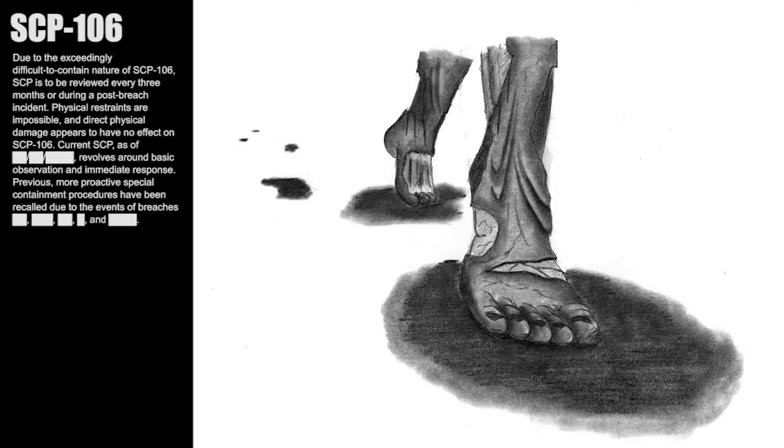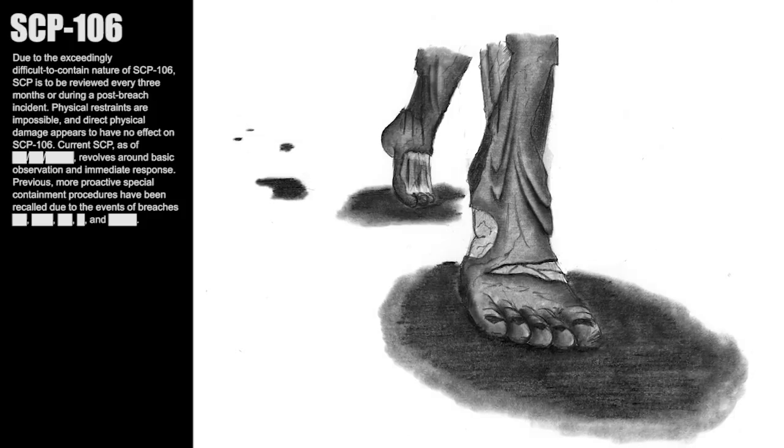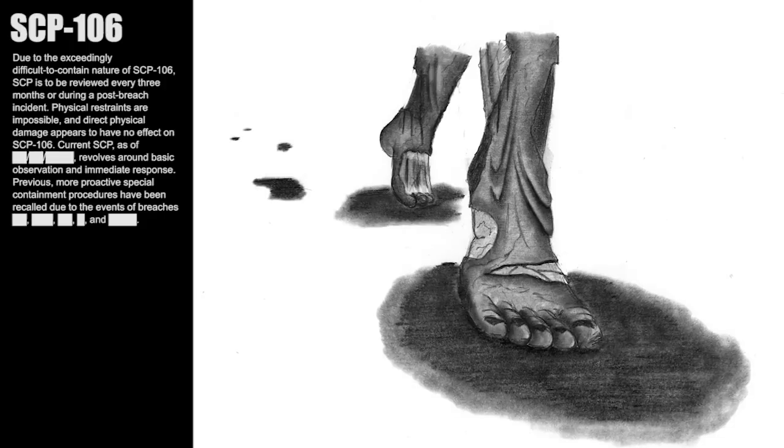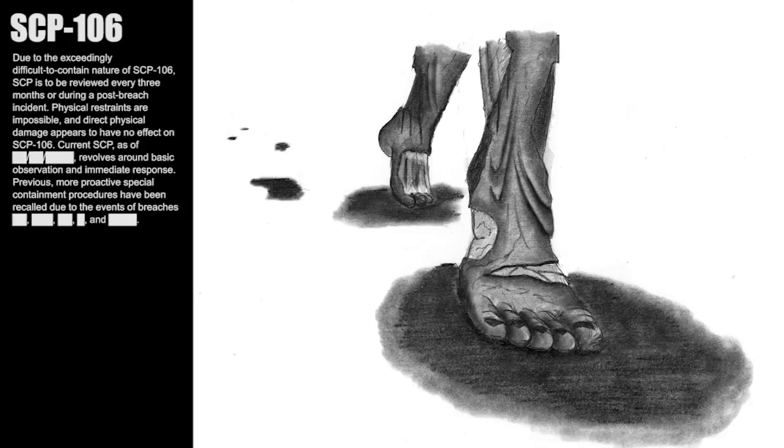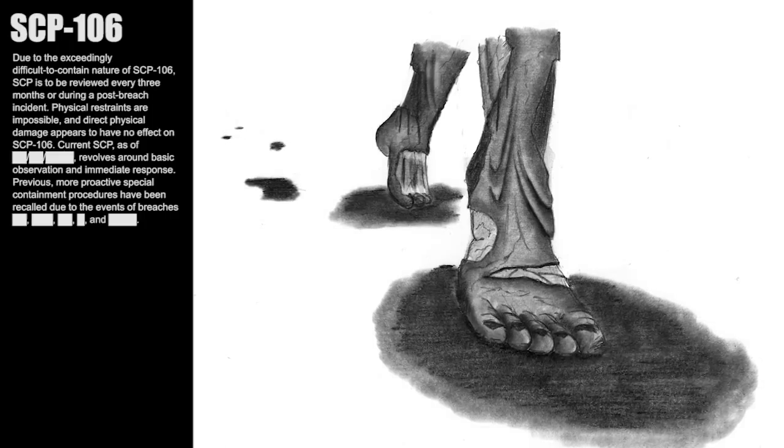Addendum: SCP Review Notes. Due to the exceedingly difficult to contain nature of SCP-106, SCP is to be reviewed every 3 months or during a post-breach incident. Physical restraints are impossible, and direct physical damage appears to have no effect on SCP-106. Current SCP revolves around basic observation and immediate response. Previous, more proactive special containment procedures have been recalled due to the events of breaches.